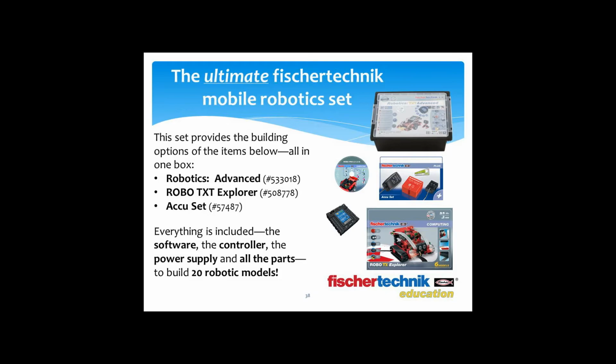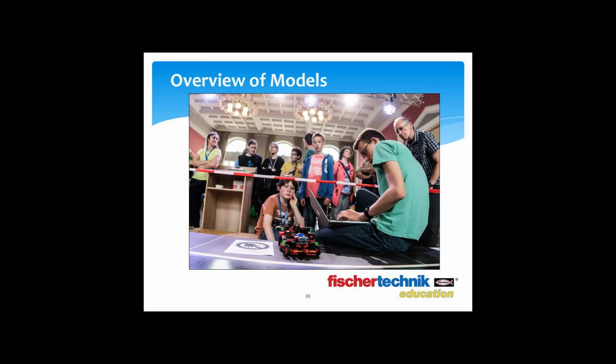And that includes the programming software, as we mentioned, the controller, the power supply, and of course all of the parts that would be needed. Now, as I've mentioned several times, this set would allow you to build 20 different robotic models, so let's just take a quick run through those models.